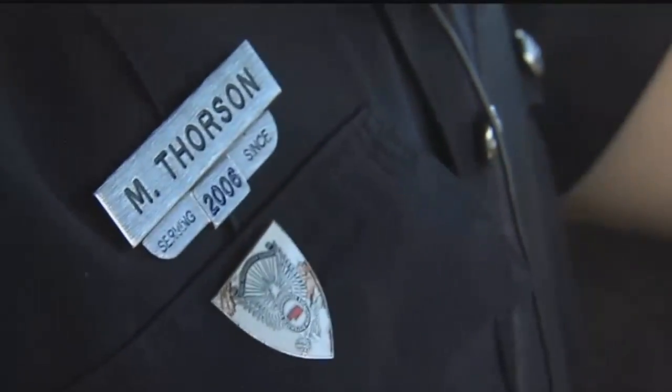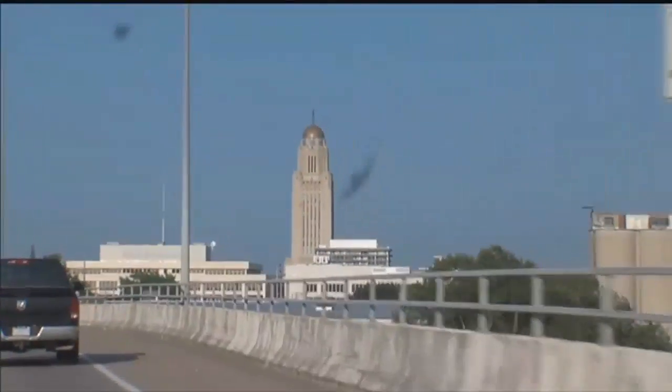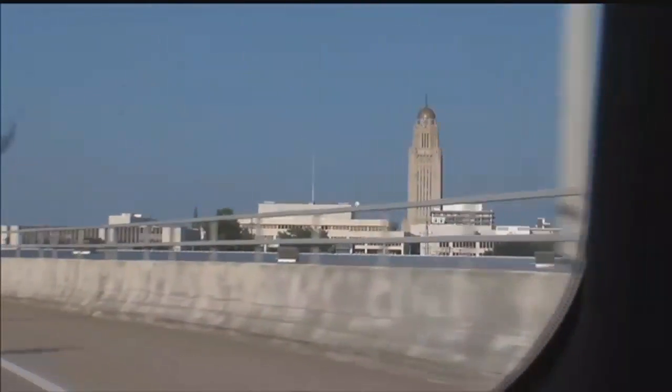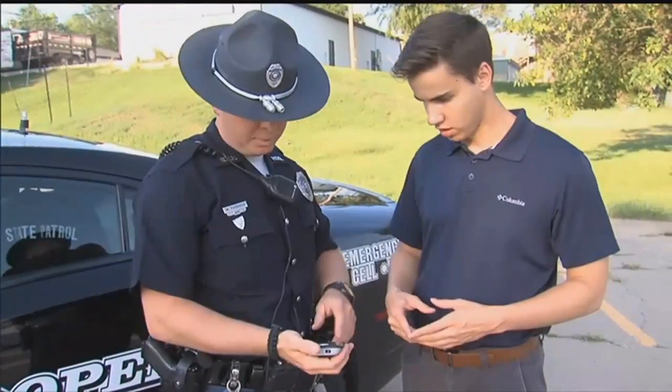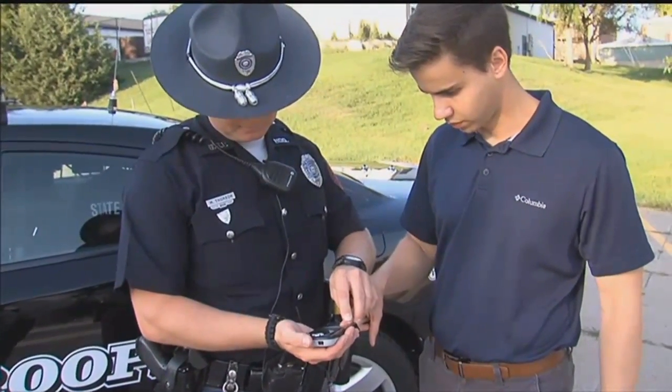Thorson says the devices have been a huge help and are used by agencies across the state, including Lincoln Police. And as word spreads, he expects them to become even more popular. Prior to a year or so ago, before we had these, sometimes you're just out of luck when you're not able to identify someone like that, and it's just such a valuable tool when it comes to that.